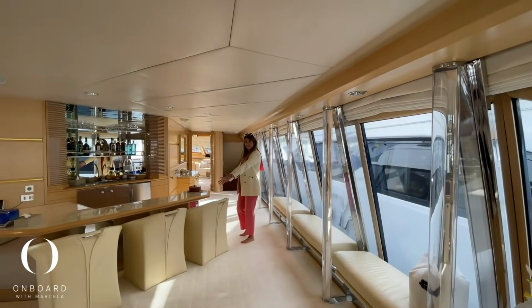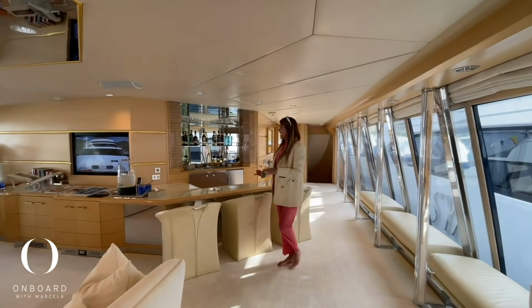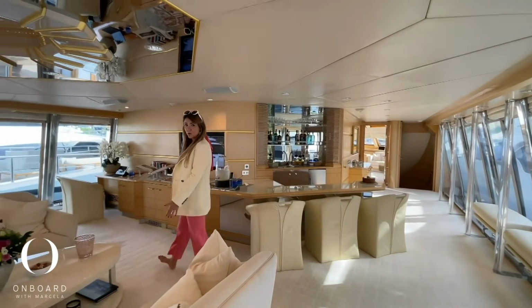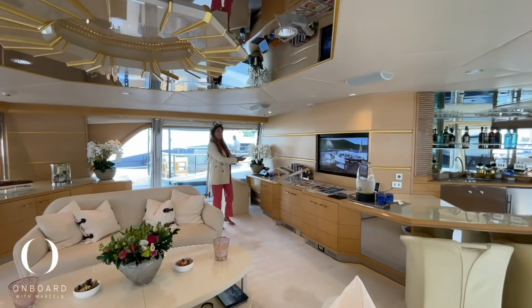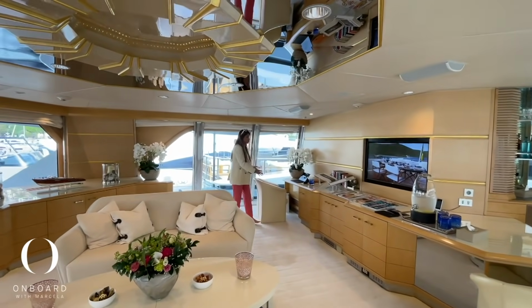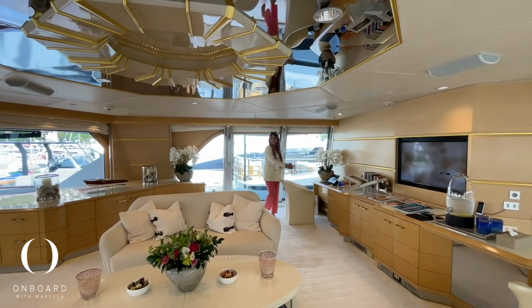You have your private bar over here. I mean, it has all of the bar facilities. I absolutely love it. You have your own home office, so you can work from home or your own yacht office, and you can do your business from here with a view. So business on board with a view.